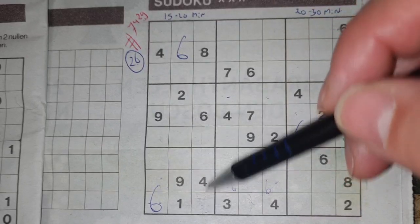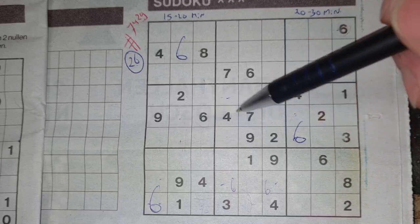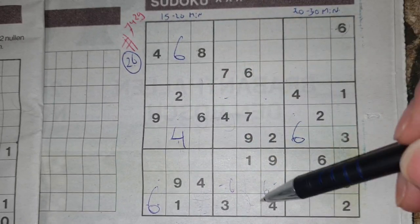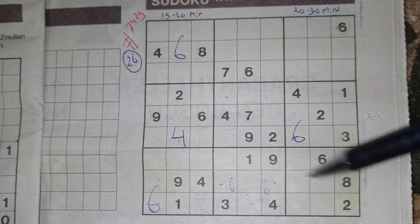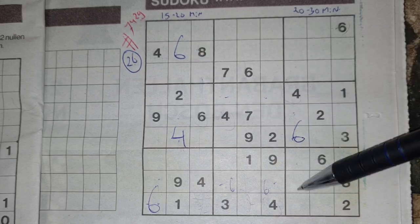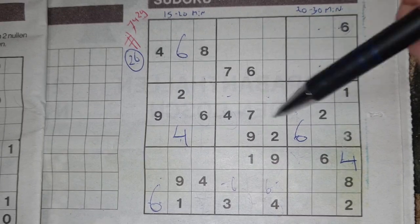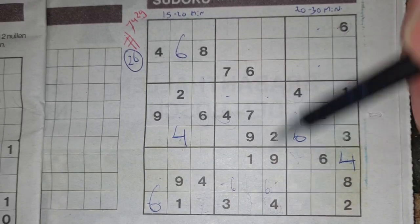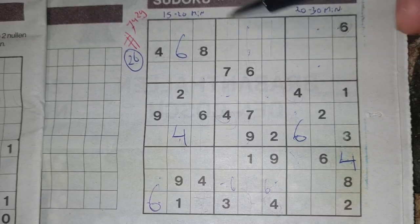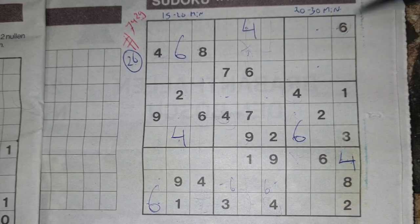4 in this column, 4 in the third column, so the column between, the second column, only 2 places left for the 4, here or there. See a 4 in the middle row, no 4 there, 4 should be there. The 4 in the last row, the 4 in a row above, so in that row, the only 2 places left for the 4 should be here or there. See a 4 in this column, no 4 there, 4 should be there. 4 in this column, 4 in that column, so the column between, the middle column, the only 2 places left for the 4 should be here or there. We see a 4 in this second row, no 4 there, 4 should be there.